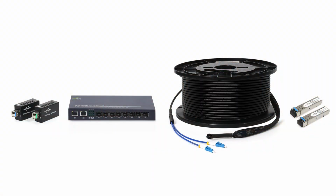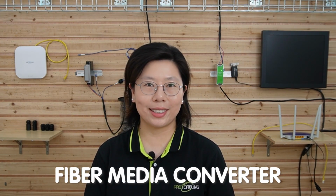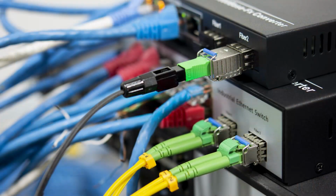So to embark on a Wi-Fi extension project using composite fiber optic cable, you need several essential materials and tools. This includes a fiber media converter with SFP slot, the fiber optic cable, small form factor pluggable modules, and some basic tools. The fiber media converter serves as the backbone of the setup, converting electrical signals to optical signals for efficient data transmission. And the SFP transceiver, which plugs into the fiber media converter, enables the flexibility to use different types of fiber optic cables. Basic tools such as cable cutters and strippers are essential for proper installation.